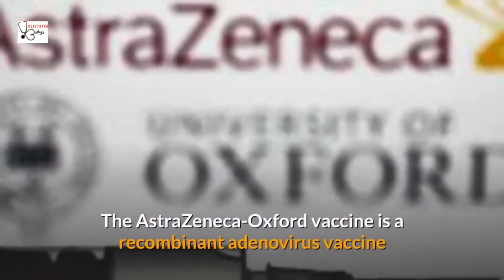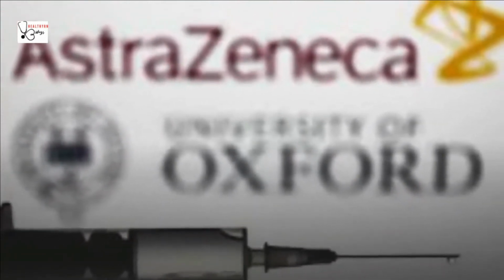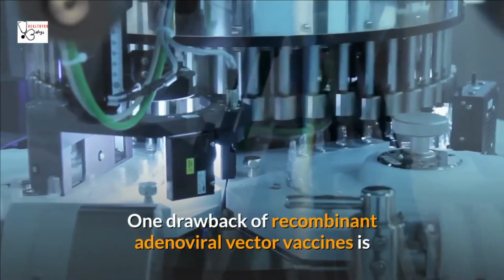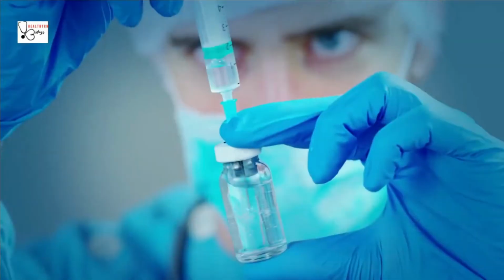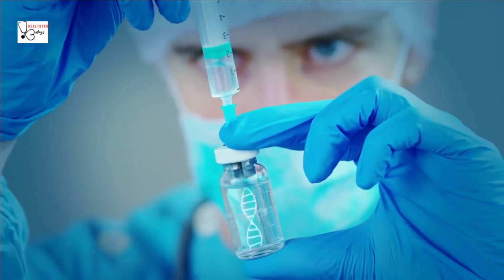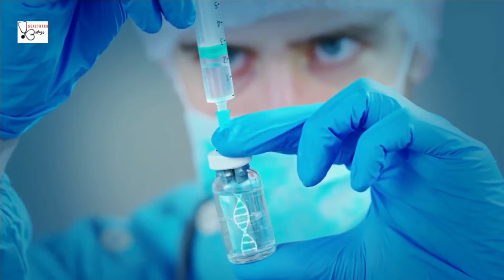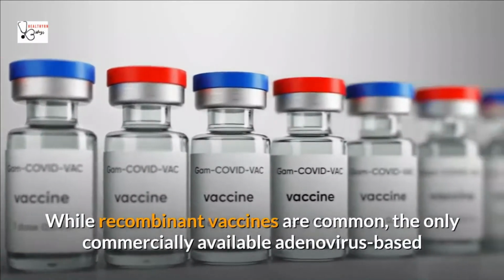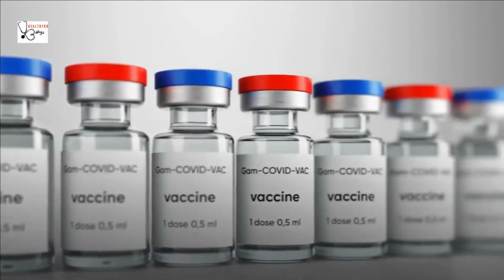The AstraZeneca Oxford vaccine is a recombinant adenovirus vaccine that uses a weakened live pathogen. One drawback of recombinant adenoviral vector vaccines is that booster shots may be required over time. Examples of similar types of recombinant vaccines, that do not use live pathogens, are pneumococcal vaccines and vaccines for meningococcal disease. While recombinant vaccines are common, the only commercially available adenovirus-based vaccine of this type is a rabies vaccine for animals.